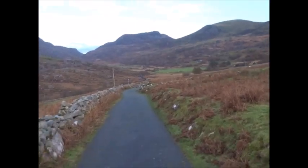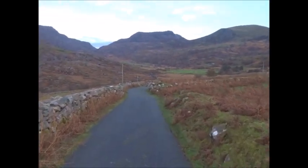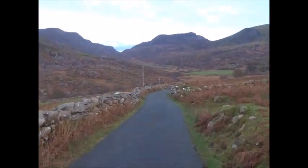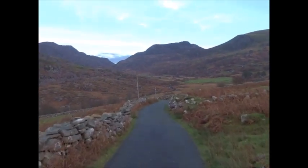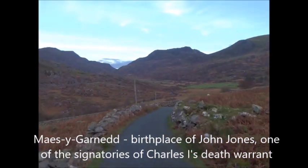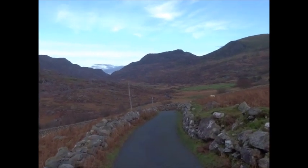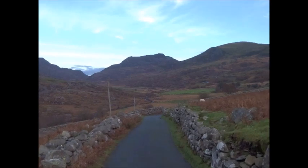I'm coming up to a road junction, and there's a lane that continues going up the valley towards the end there, only about maybe another mile, and at the end there's an old farmhouse that I think dates back to Oliver Cromwell times, and I think Oliver Cromwell's sister once lived there. I'm not sure about that. I'll check up on it when I get back.